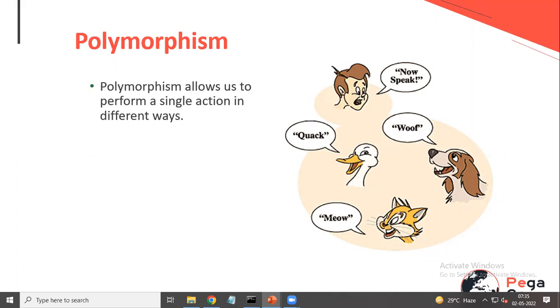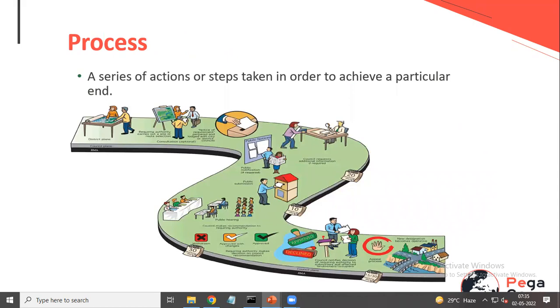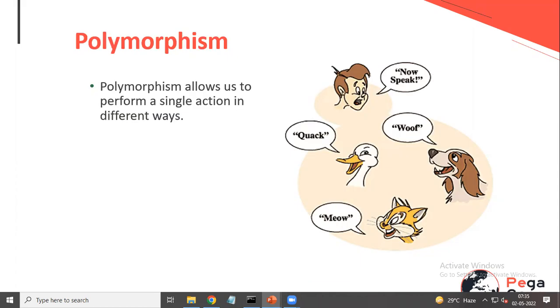So generally you might have heard this. Pega is a BPM tool. Heard of this statement? I think most of you would have heard. Pega is a BPM tool. What is this BPM? Business process management. Correct. Business process management.